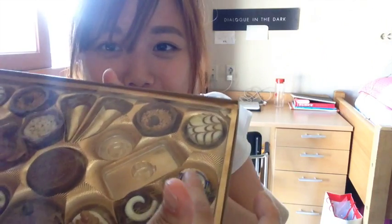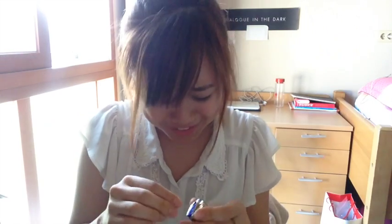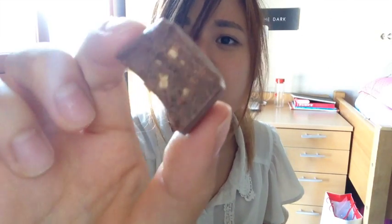Is this almonds? I can't tell if it's almonds or peanuts. Okay, next I'm gonna try the prettiest or most mysterious one, which in my eyes is this one, because it's in a wrapper and you can't see what's inside. HANNA, thank you so much. Let's try this. Looks like an ordinary chocolate. I wonder what's inside. It would be so cool if it's wine or something. It's like fudge inside. Fudge and some nuts.